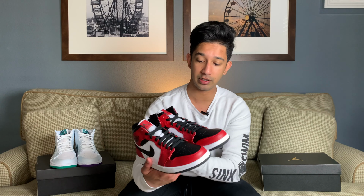These are going to be really cool on feet. Tune into the end of the video if you guys want to see the on feet portion. I think they're going to look really good with a nice pair of jeans, of course, and just getting straight to the point, that's why I bought them. I mean, to invest in it and to just rock.